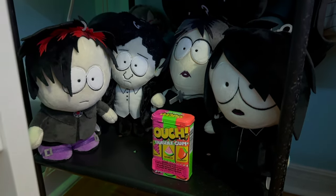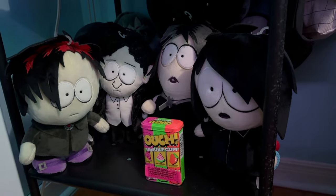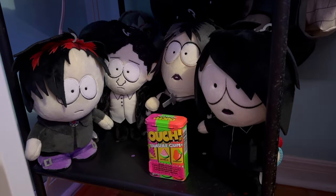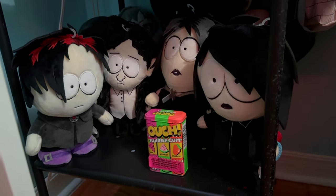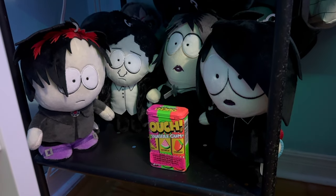And then I have these Ouch bubblegum band-aids. I don't know if you guys remember those, but back in the day, they were like really good, and they were chewing gum, and I used to eat them like candy. So, you know, they're brand new, and I just think it's really cool. So I think I just left them there, but oh well, the goth kids can have them.